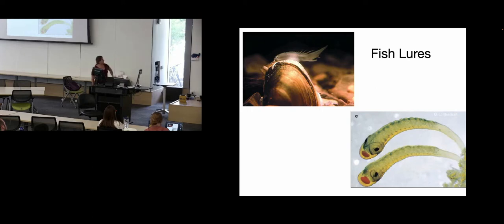So they have mantle modifications that look like little fish in some species, especially Lampsilis, and they flick them around to try to lure in a fish, which will either try to eat it or mate with it, depending on what it's chasing after. And then instead of getting a meal, the fish is going to get a mouthful of parasites.